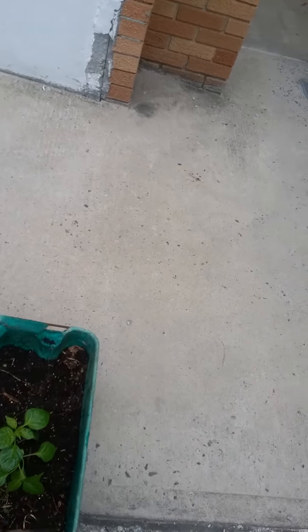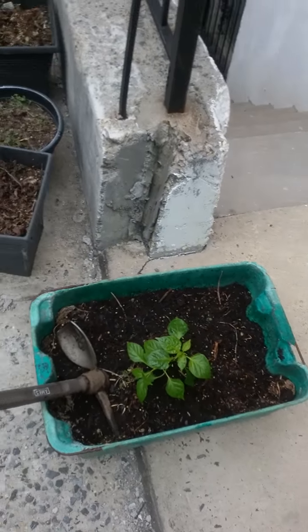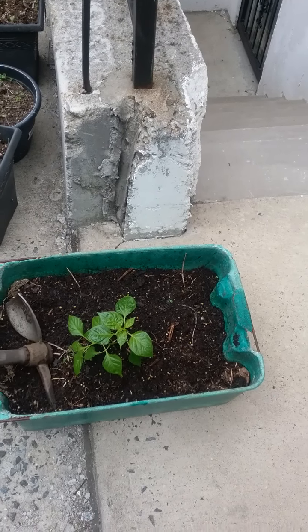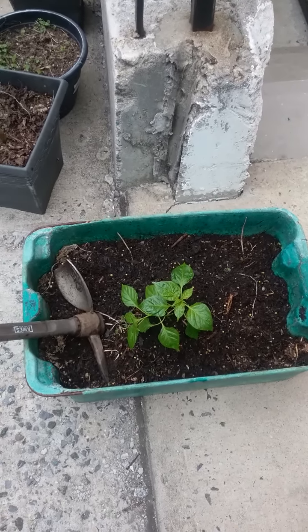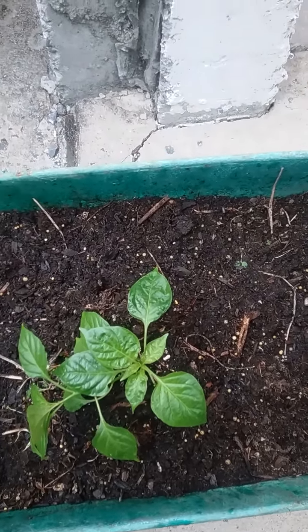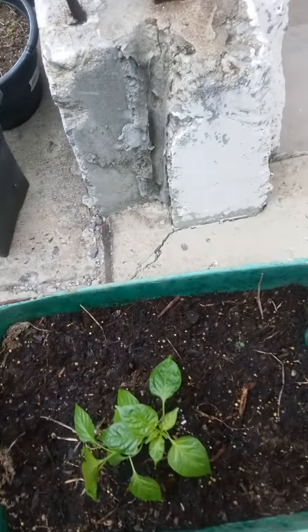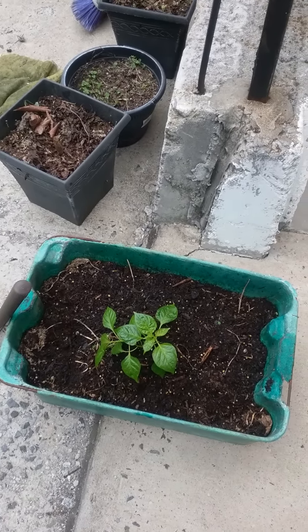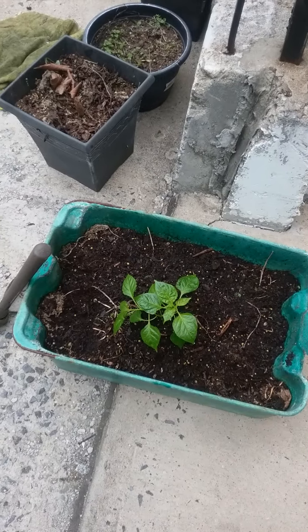This is a wee pepper. That's what the people from Guyana call this. The small pepper, they come out real small and they're very hot and very healthy, very delicious, flavorful, got a lot of flavor. If you don't like the hotness, you pick them green and eat them green. If you want it hot, let them turn red.